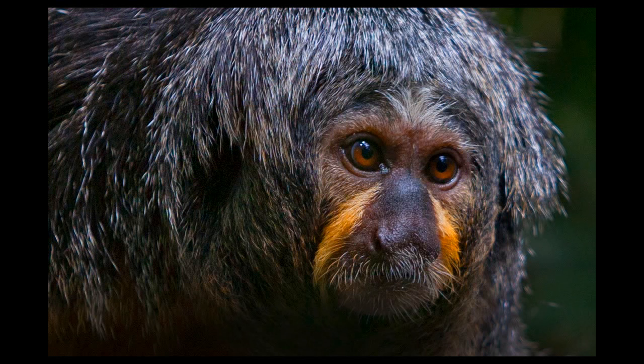Jack Hung, 14 points, first place. I'd never seen this animal before. I have no idea what it was. It's a nice capture. It's really compelling. The eyes are compelling. The red coloring around his face, the whiskers, the overall image is a wonderful portrait of this animal.